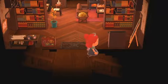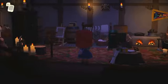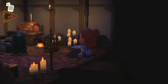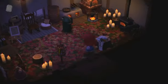Oh boy. About to have to go grab another cup of coffee. So, basement. Lots of fire down here.